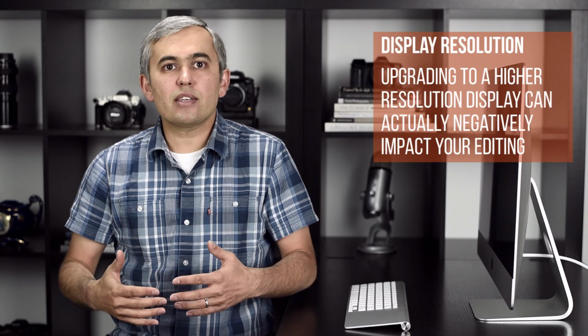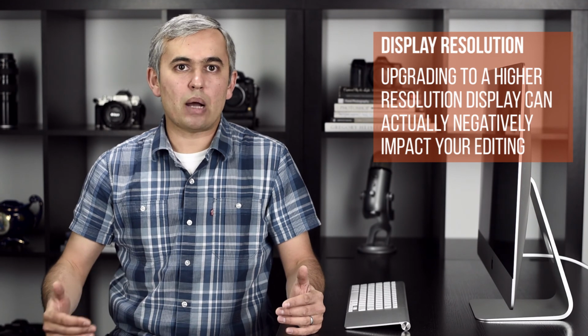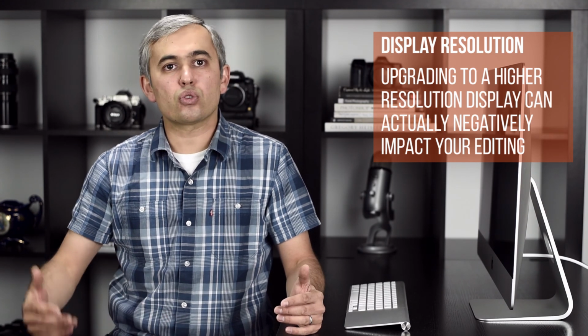Whether you're shopping for a new laptop or perhaps a new monitor, their size and resolution are important for you to consider. Now, a lot of manufacturers today are pushing a lot of resolution. We see 4K screens, we see Retina screens, and in the future we'll start seeing 8K and even higher resolution screens. Does it mean that you need to upgrade every single time there's something new out there? Absolutely not. While these things look great on paper, as I've pointed out, they can potentially introduce problems not only to your editing but also to your workflow.